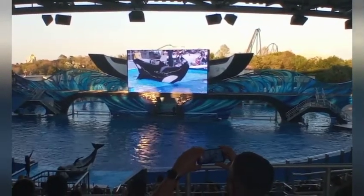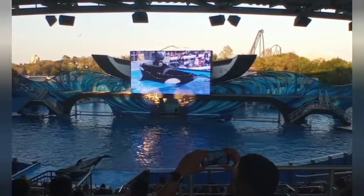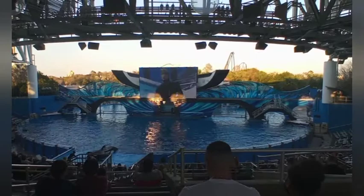And just like that, well, that looks like the presentation behavior. The reality is, it's a critical husbandry behavior to ensure that our younger whales are growing and our older whales are maintaining a healthy weight.